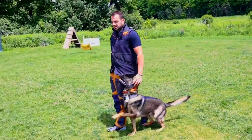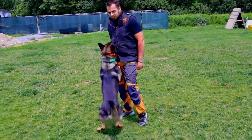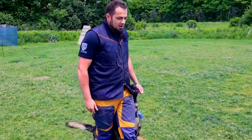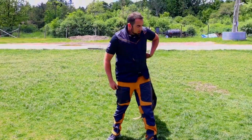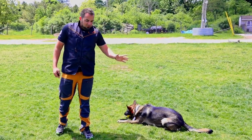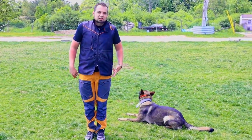Now he's putting it all into the behavior. Now I can choose to remove him from this behavior and create activity. And now I put that activity back into the behavior. I want the dog to become super active in the basic position. Once a dog is more developed like he is, I can start to really target the times when I want to create the conditioned response of activity. And for me, I start putting it into the basics.